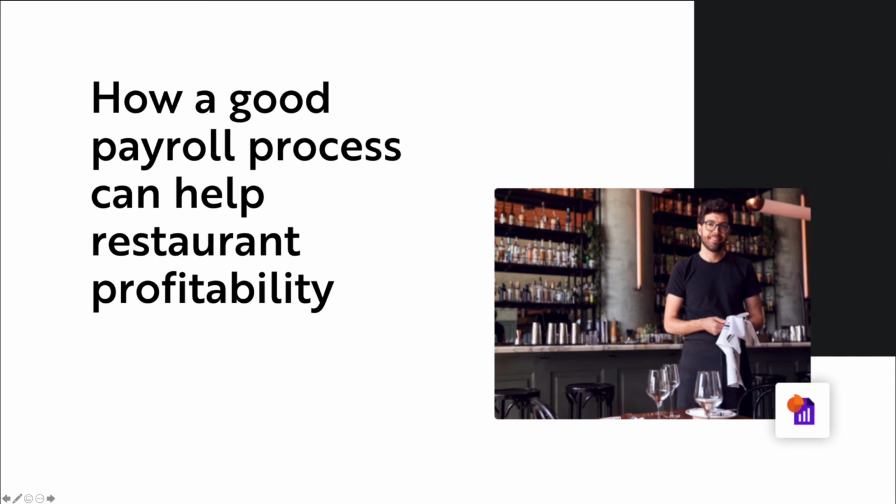So what does this all add up to? How a good payroll process can help your restaurant's profitability. The first benefit of a good payroll process is that it gets the money where it needs to go, on time, with accurate record keeping. Your employees will be pleased with the timely and consistent nature of their paychecks, and your payroll records will remain clean. Additionally, having an accurate picture of your restaurant's financial health is critical to safely withdrawing money from the business through owner distributions.